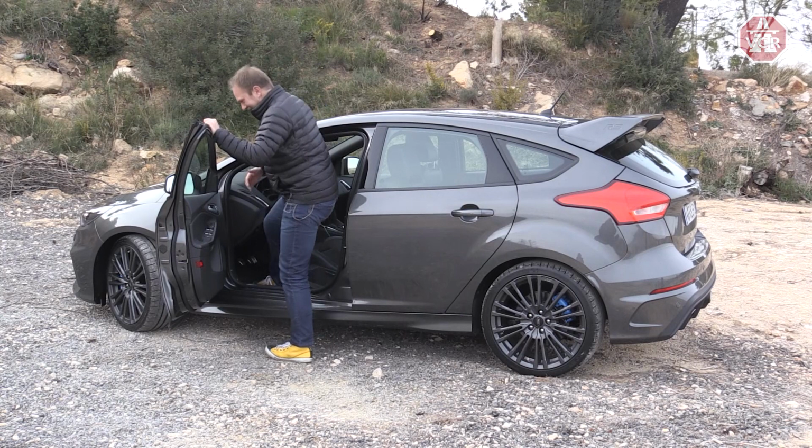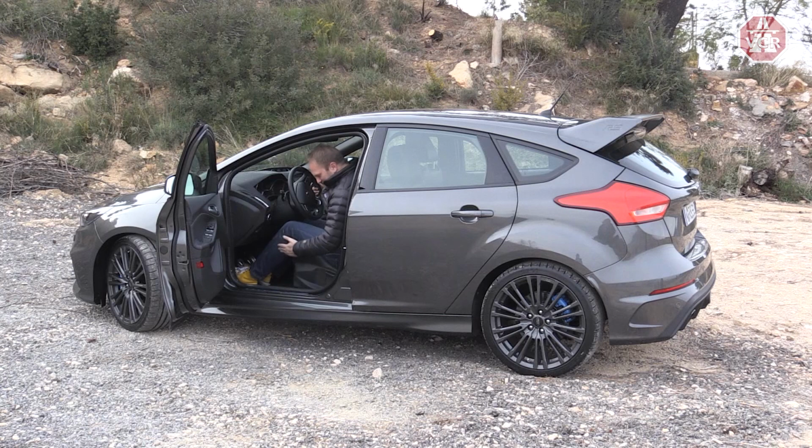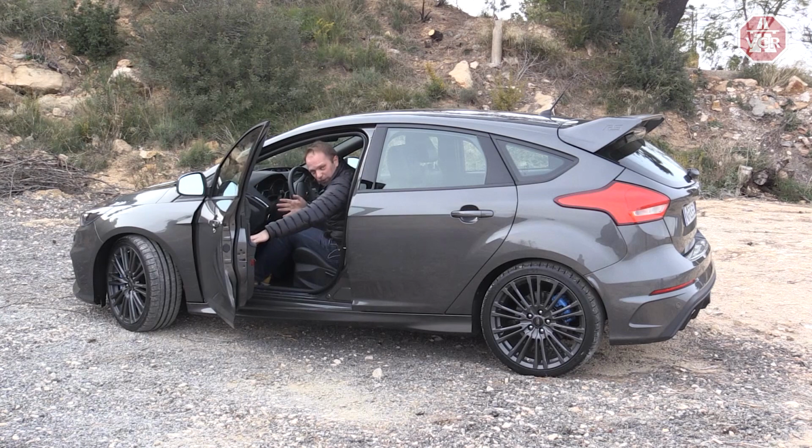Perfect. We have got sport seats here. It's not really easy to just slide in, but I don't care. They're comfortable, they're tight, they're cool. I have to lean out a little bit if I open the door all the way, but the door is not too heavy, so it's easy to close it.